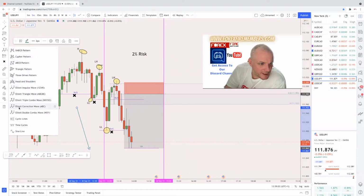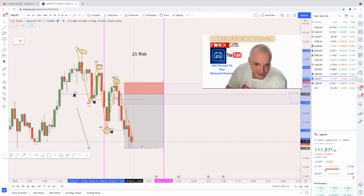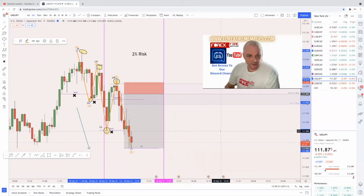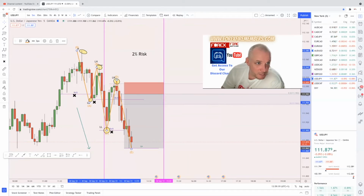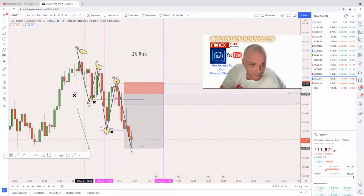If we just go on to here, again, you've got B, C, D, and then you've got your drive down. You see how that's moving down within the price and the structure. If we make that black, you might be able to see it a bit better. You can see how structure and price has formed going down on the downtrend on that. Again, let's just get rid of that.